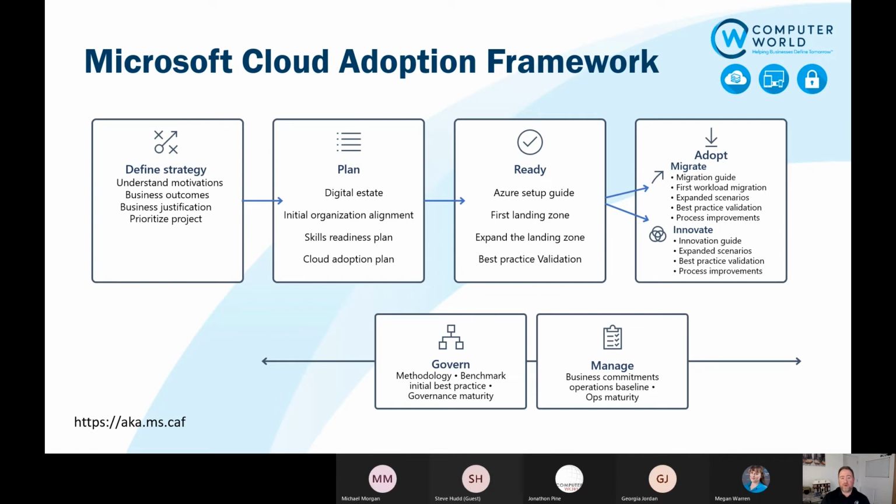Then we can move into what's called the ready stage. This is where we're ready to go. So we need to start considering things like landing zones, which I'll come on to later. And then the adopt process, which is getting started with that migration. As you can see, before you even start to migrate any workloads, which is over on the right-hand side, there's a good three phases that we need to go through in terms of discovery and planning, which are really key parts when it comes to an Azure strategy.